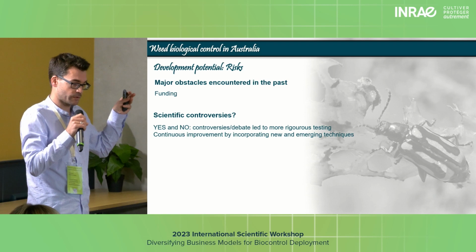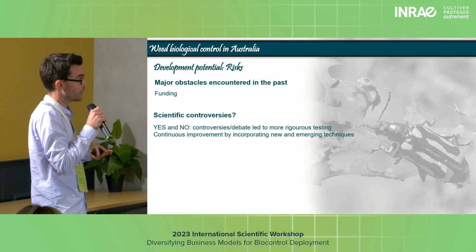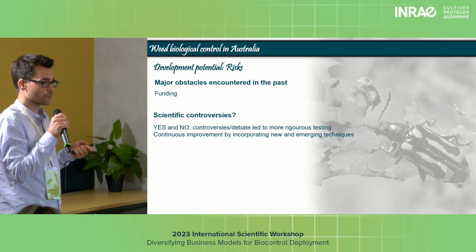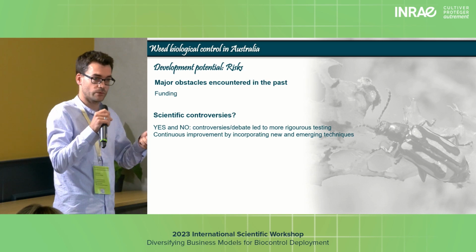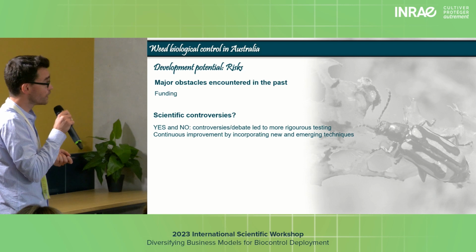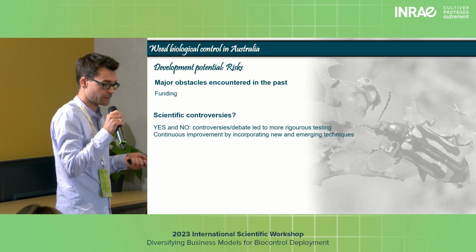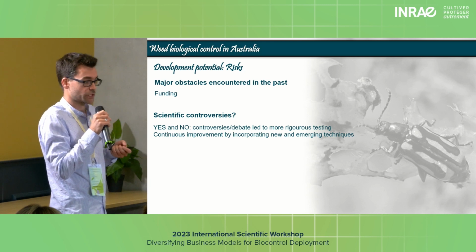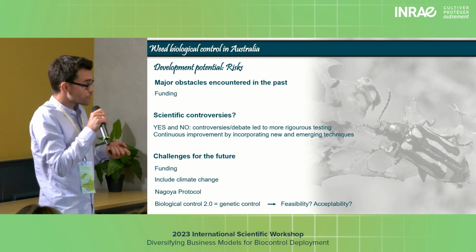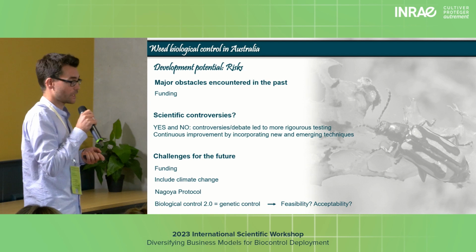project, with the example in North America about non-target effect, but this led to more rigorous testing, more rigorous procedure to test, to try to predict the non-target effect. And there is a continuous improvement of the method by incorporating new and emerging techniques such as genetics, genomics, modeling, etc., etc. And the challenge for the future, as I said, the funding, it's still a challenge.